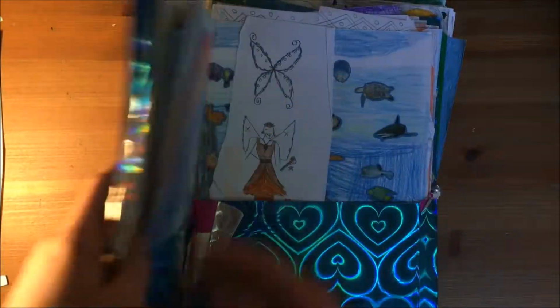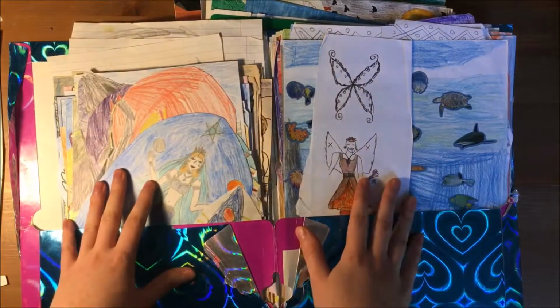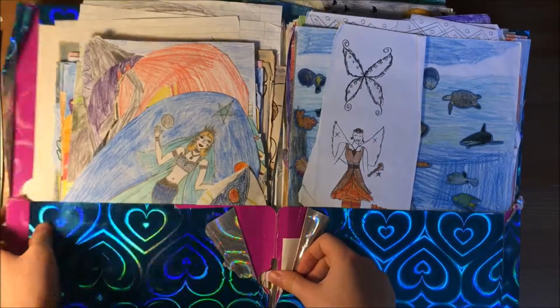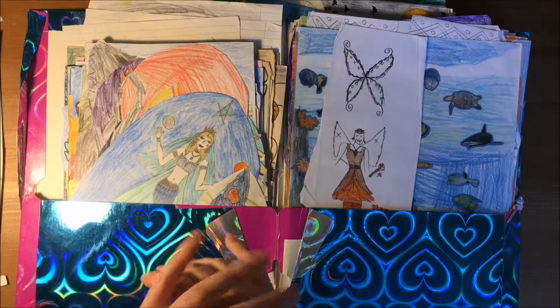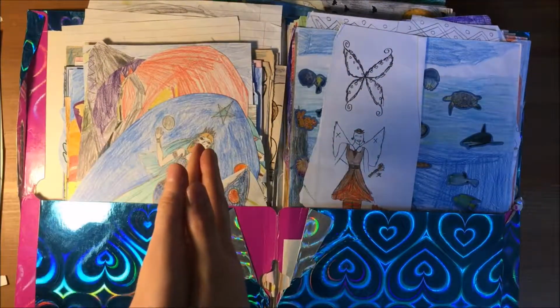And of course back then I did not save anything in a sketchbook, so this is mostly all torn stuff. That's why they're in these wonderful little binders or folders. But this is going to be fun. We're going to go through all of these. I will try to say some stuff about things, but let's go ahead and get started.